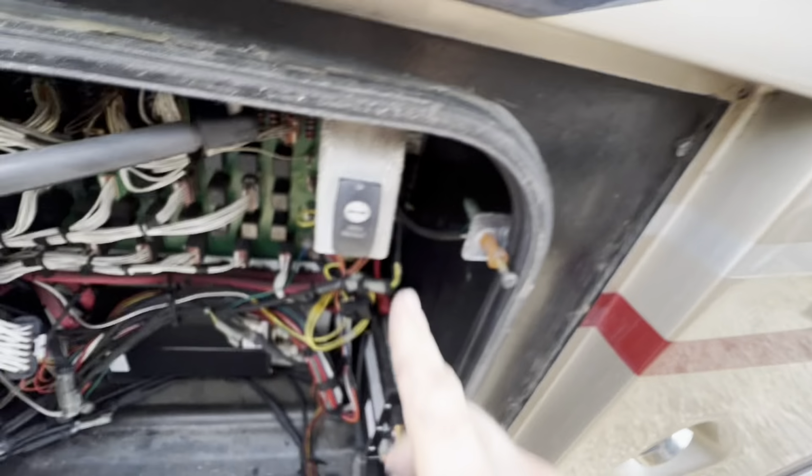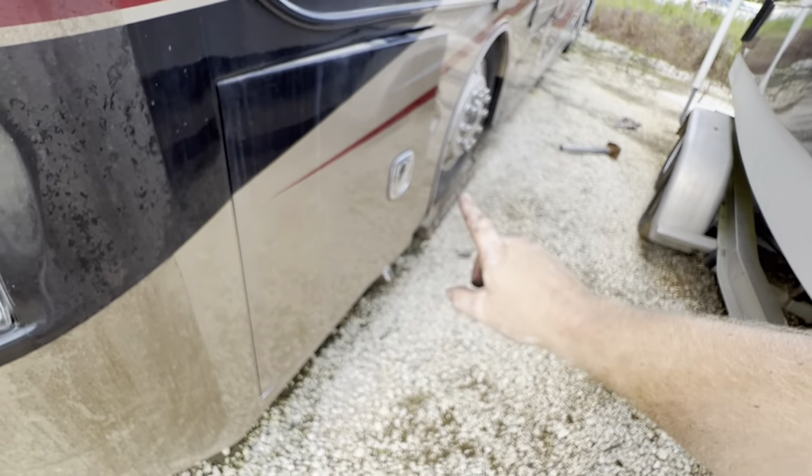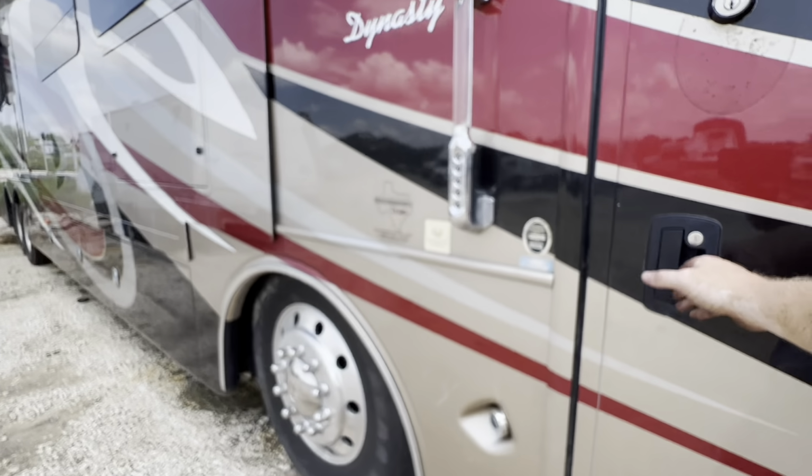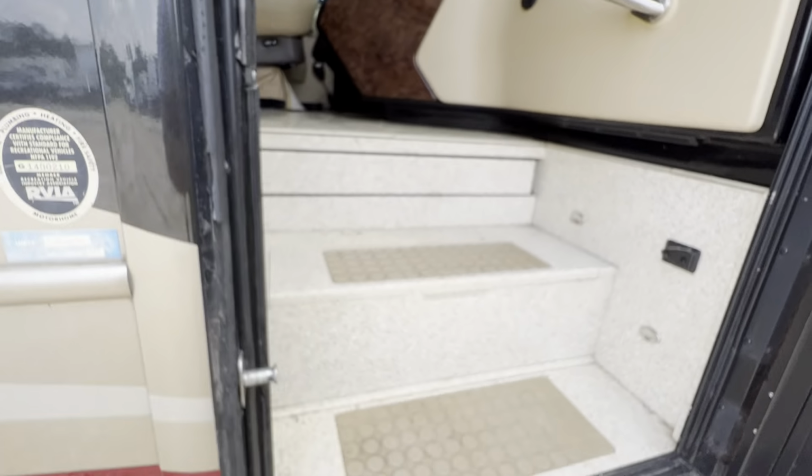It's like a generator in-out switch here. Not going to touch that. Not touching anything, like I said. Not going to risk that, but at least we located where the damage is and what it is, which really does not look that serious. This was listed as a runs and drives. The panel in there looked like it was for the generator and the interior options.